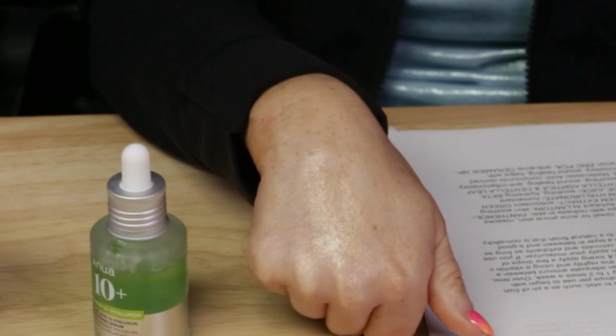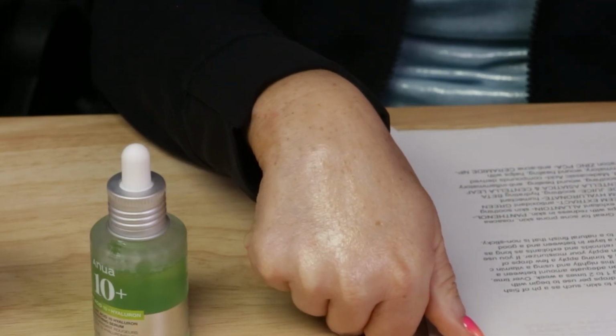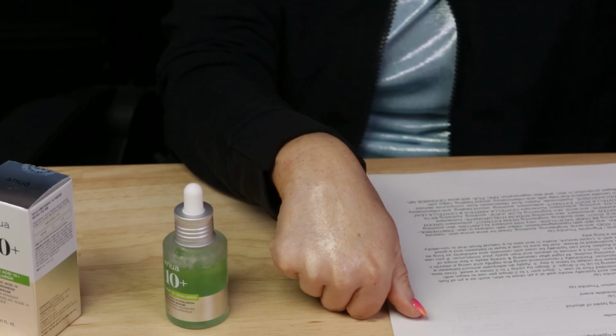So, I've been using this nightly, and I always use my vitamin C serum in the morning, so I haven't used this one in my morning routine. But 1 or 2 drops soaks in pretty nicely, watery, so a little bit goes a super long way. Give it a minute to soak in, and then apply your moisturizer afterwards.